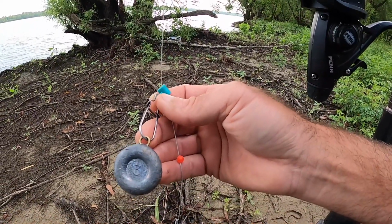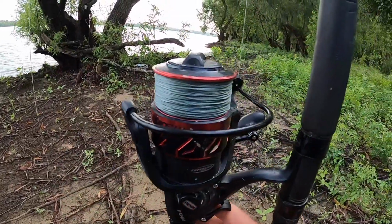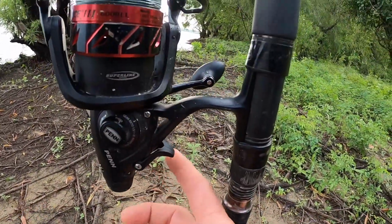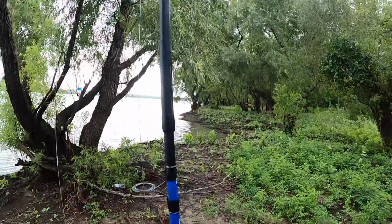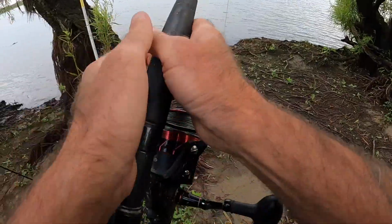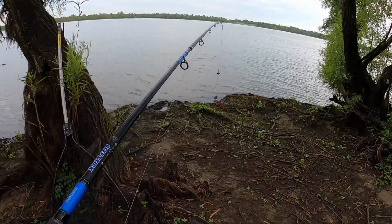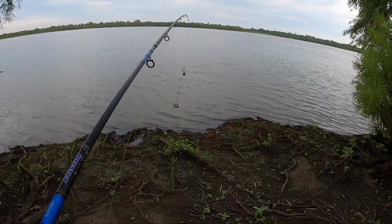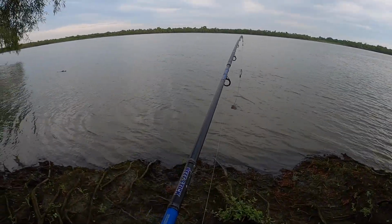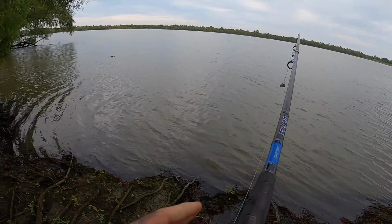We're using 3 ounces of lead on a sinker slide, 80-pound braid. Here's my reel. It's got a bait runner on it. Just using a 10-foot Daiwa Beef Stick right now. We're gonna go ahead and get this out because we might get shut down, we might not. We have gotten us a late start this morning. It is almost 8 a.m.